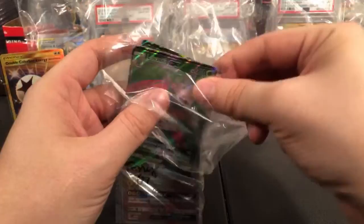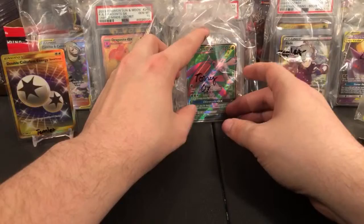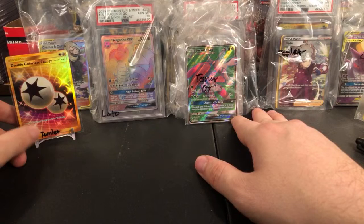Temlet says, I went too hard. I understand that feeling, Temlet. That's what I did when I first got back into card collecting, is I went too hard. But you know what? Give it a little bit of time. Keep working. And be careful in the future. There's no easy way to tell someone not to go too hard. Because I can tell them not to go too hard, and they're going to go too hard no matter what.